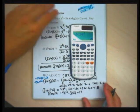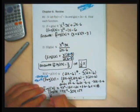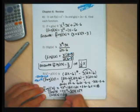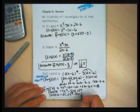There's definitely a common factor of a 2 that I should absolutely factor out. So I see a common factor. I should always factor out a common factor if I see one. So I'm going to pull out a 2 and be left with 2x squared minus 15x plus 27.